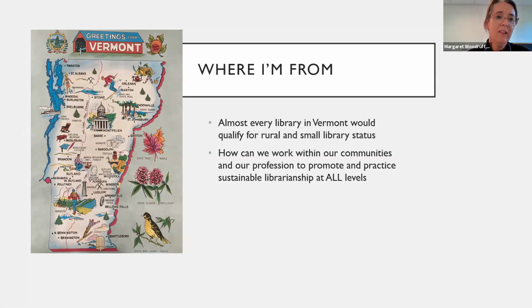So I feel like this offers a perfect case for sustainability. It seems to me that this is such an obvious fit for what we should be doing with our libraries. And yet, depending on your shape and your size, how can we begin? And that is certainly something that we have tried to work with here at my library in Charlotte.